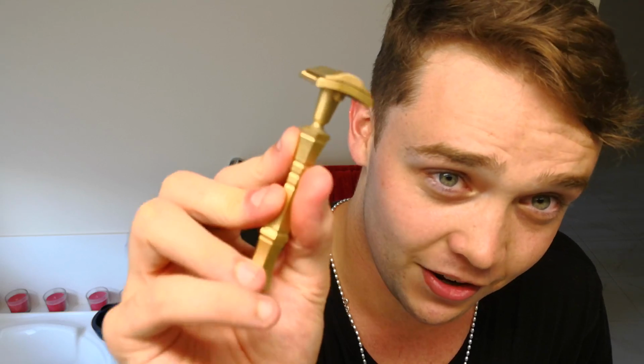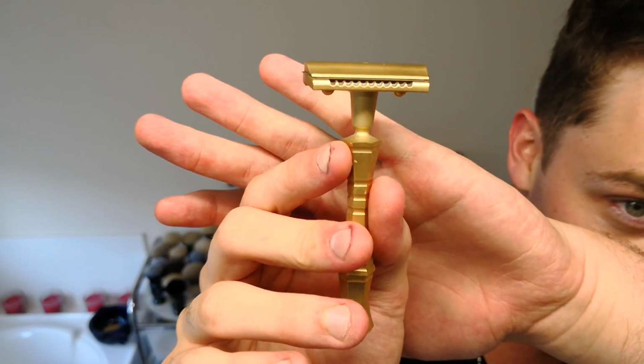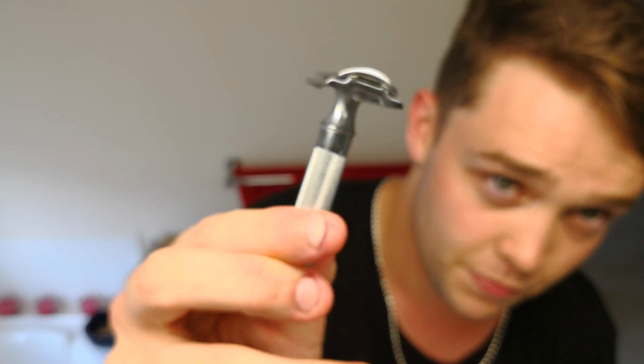I put in a Feather. The first time I used it, a Timor Solingen, that felt really good. I put in the Astra, that felt a little bit better. So now we're going to try it with a Feather, an aggressive razor, first use with that blade. If all else fails, if it's just too aggressive for me, I'm falling back to this bad boy.